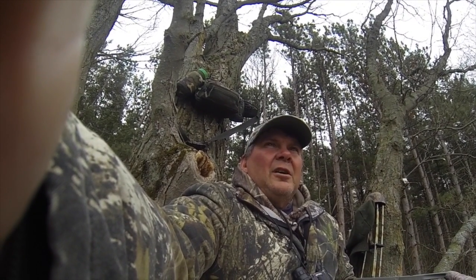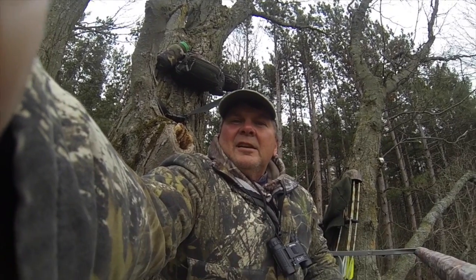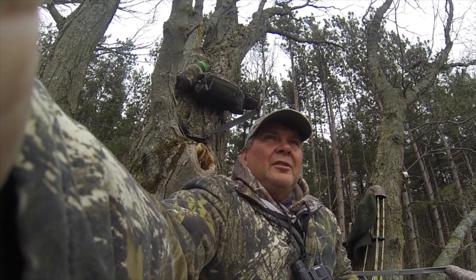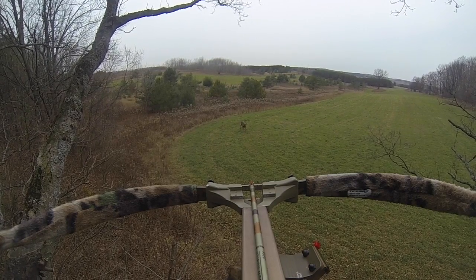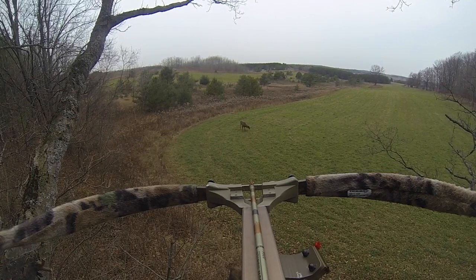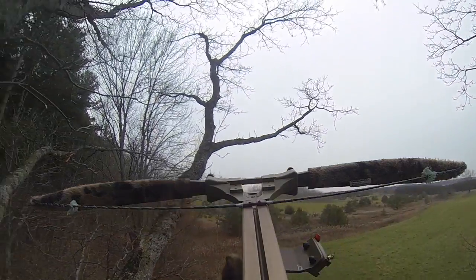looked like he was going to walk off, so I grunted a couple of times with my Primos grunt collar. I got his attention, so he stood there for a bit, went back to feeding for a bit, gave him 2 more grunts, that was it, lifted his head, and in he came on a rope. Walked into my 30-yard marker and smoked him. I think I got him a little bit high, but it was a good shot. He went down, got up and walked off, but I don't think we're going to have any trouble finding him.